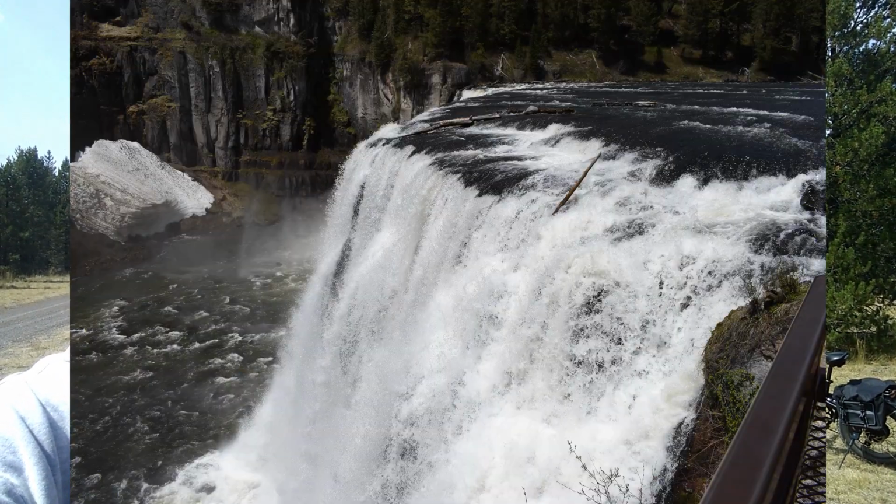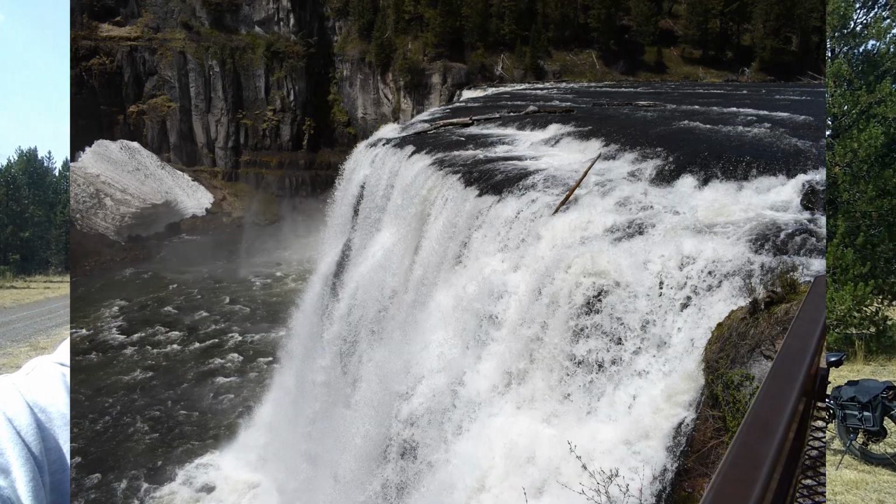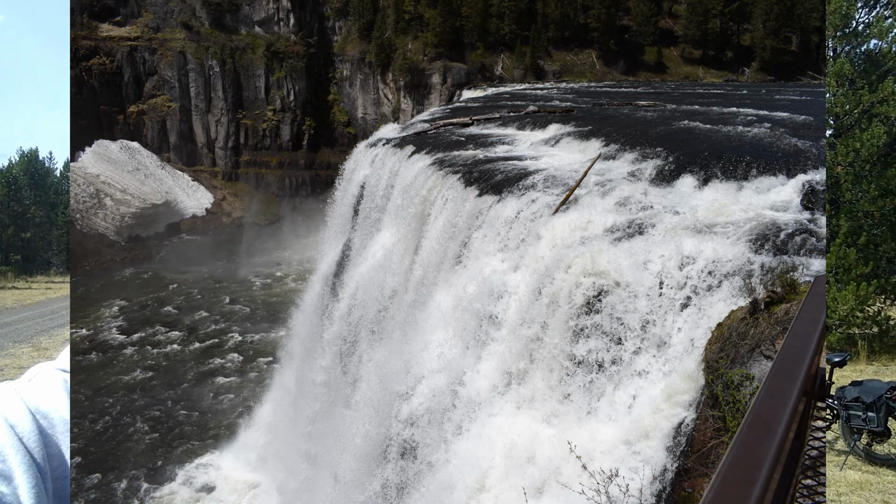And then the other one was in Idaho, 16 miles from Ashton, Idaho. Mesa Falls is off the Mesa Falls Scenic Road. And what did you think about that one? That one was gorgeous. The road was closed, so we had to hike down from the main road to where the trailhead was. So I think it was a longer walk.